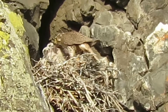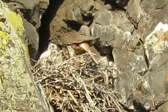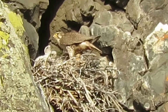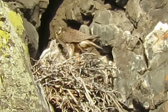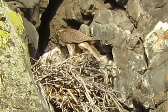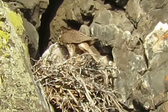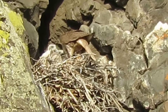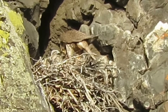What a great day to be on the Yakima River with 4 baby prairie falcons and Mama sailing in with food. Now see if she's going to teach them some table manners. They're all kind of lined up. She's divvying it out. We'll try to figure out what she brought here. We got that golden sunshine now. I can even feel it on my back now. It feels good.